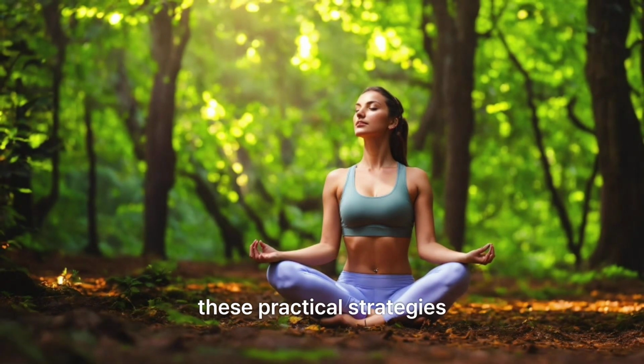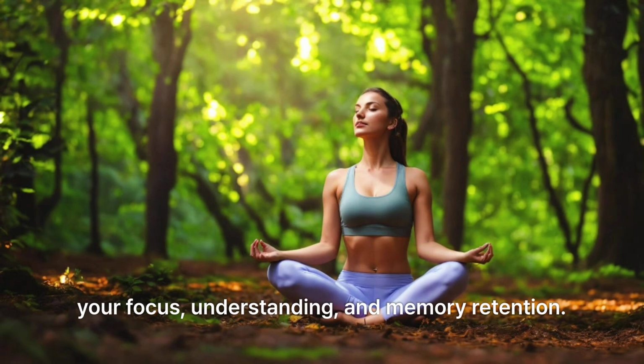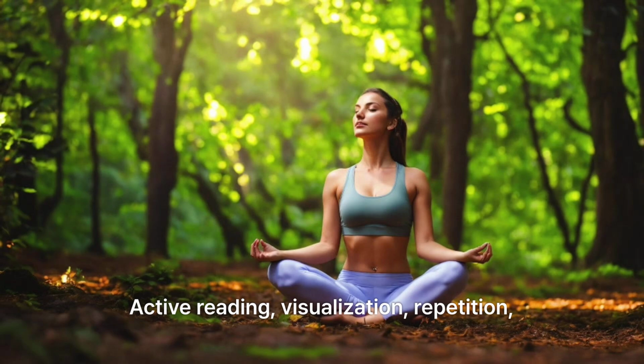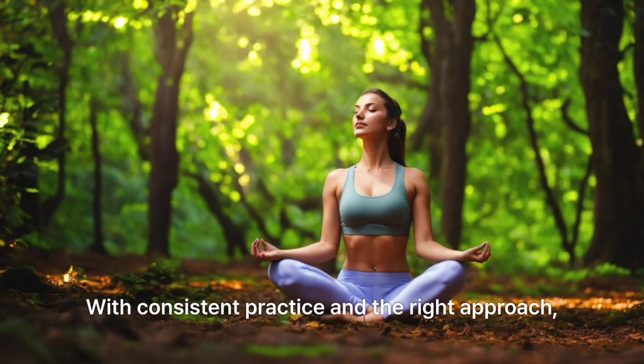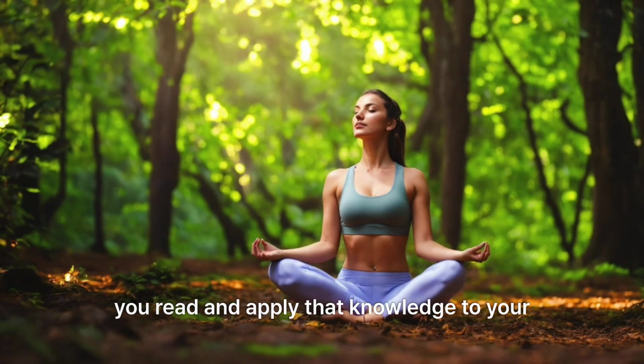By incorporating these practical strategies into your reading routine, you can improve your focus, understanding, and memory retention. Active reading, visualization, repetition, and mnemonics are just a few of the techniques that will help you retain information more effectively. With consistent practice and the right approach, you'll find that you can recall more of what you read and apply that knowledge to your everyday life.